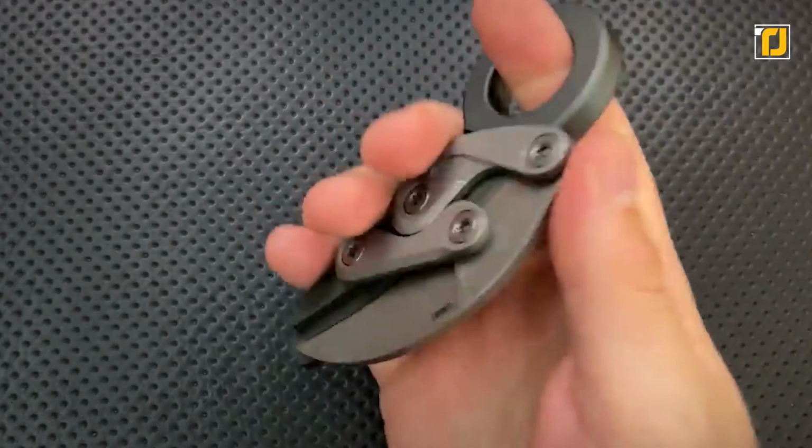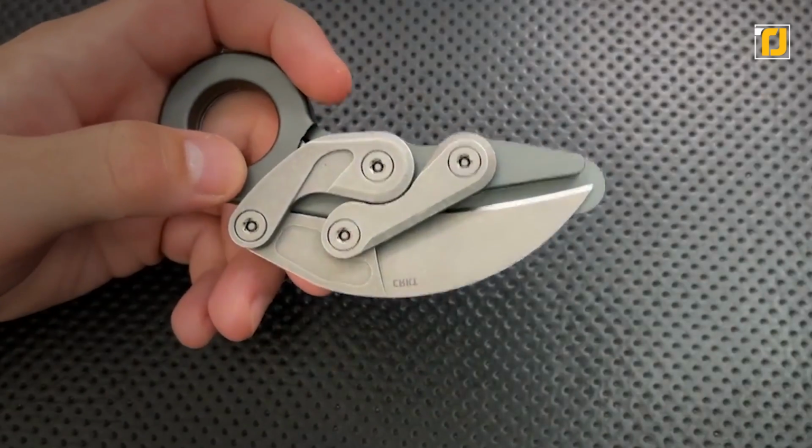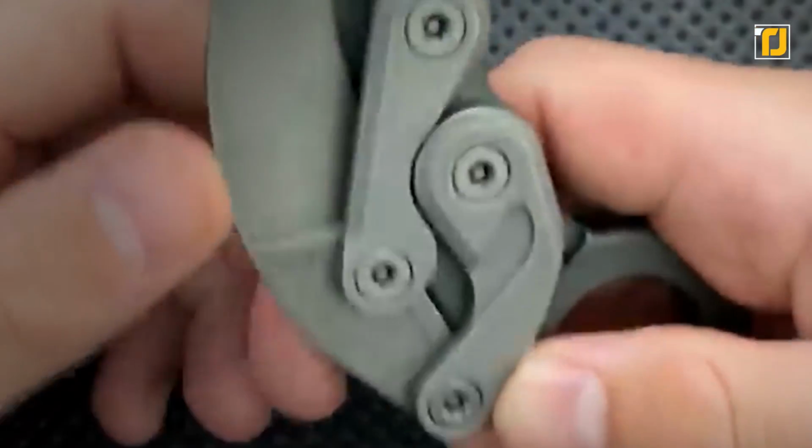The deployment method is the first of its kind too, as all you gotta do is push your thumb against the handle. Speaking of the handle though, it's crafted with black stonewash, which basically means that it's gonna last for an extremely long time, even in harsh conditions.